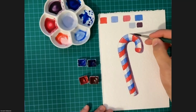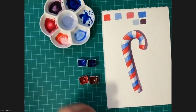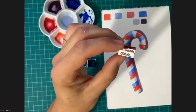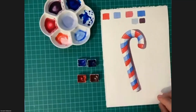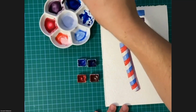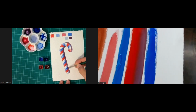It's a beautiful combination for creating these candy sticks. Queen coral is the best color for me because it's a central color of the primary. It's very, very perfect. It's very simple. Nice. Nancy was saying it looks like a barber pole. That's what I thought too. It's beautiful, very cool.